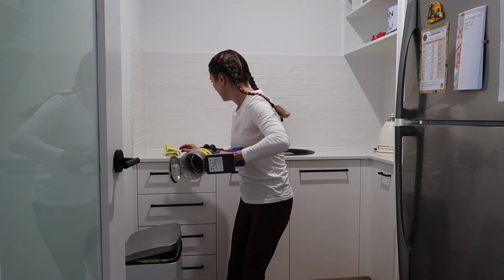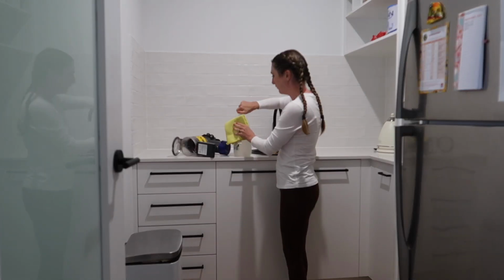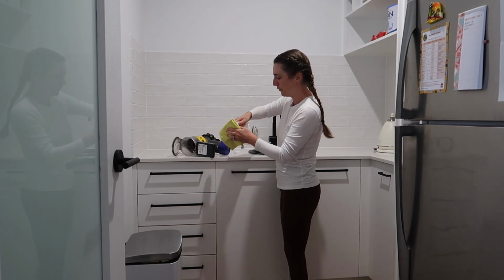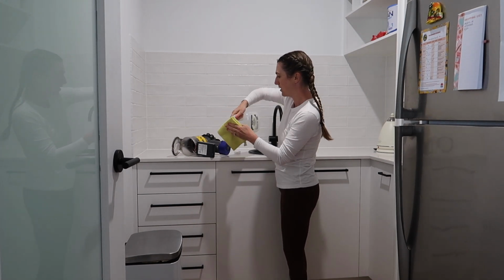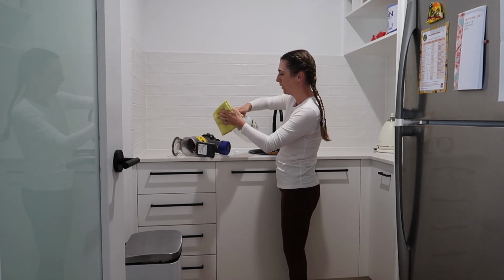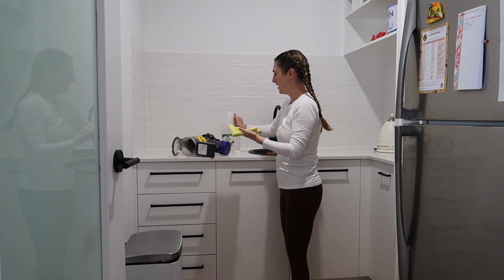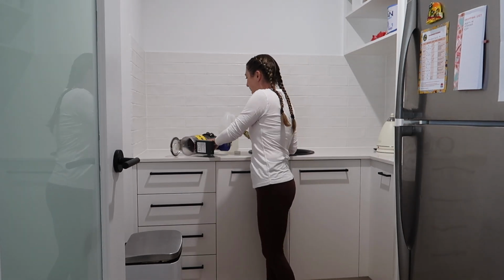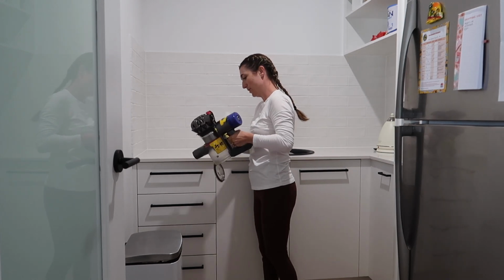And then I'm just going to use this microfiber cloth with a little bit of vinegar for cleaning and deodorizing purposes, and I'm going to give the inside of both barrels a good wipe out, and then I'll leave them open so that they can dry out for a couple of days, just because obviously we don't want any residue and liquid in there when we do use them again.